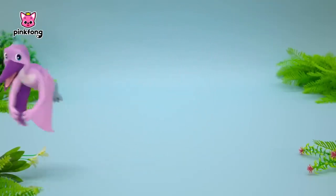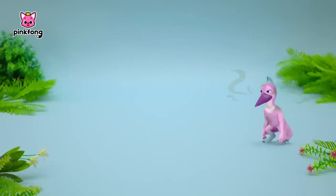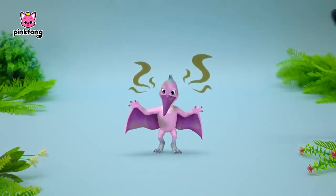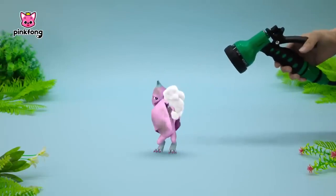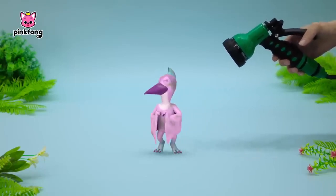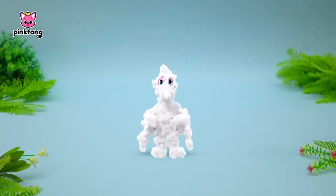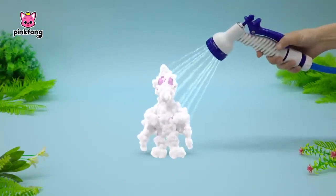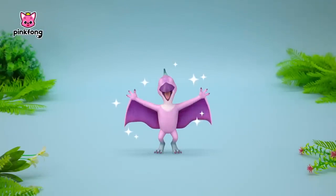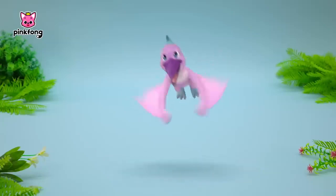Wow! Where are you going? Oh, it stinks! I think you need a bath. Just wait. Great! Let's wash off the bubbles now. Wow! Amazing! Where are you going?